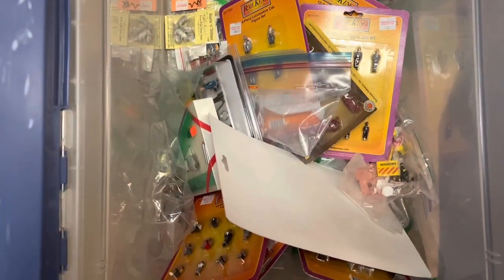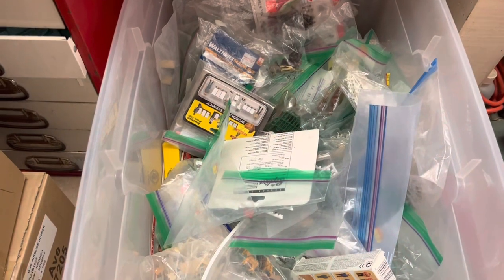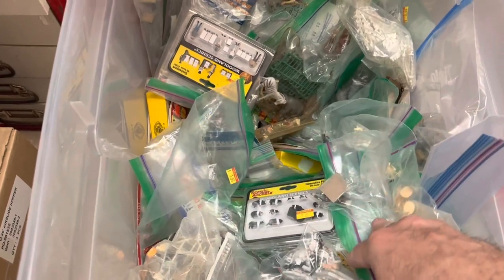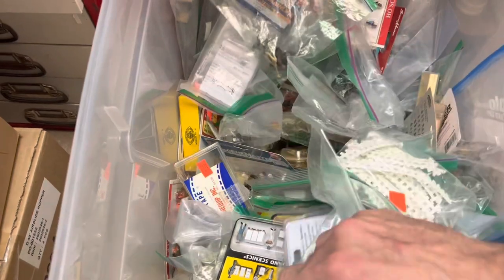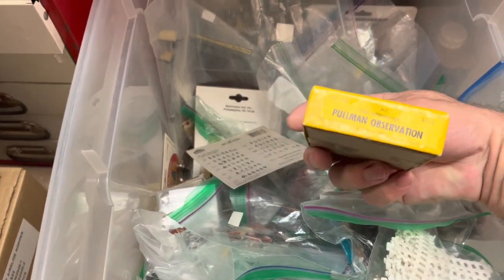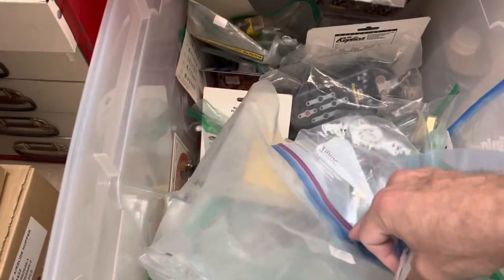So lots of O scale figures. And if you need any HO scale figures or animals, this tub is full of HO scale stuff. I think there might be a little bit of N scale in here as well as some other odds and ends. But what's that? Oh, interior set. Oh, neat. Just anything and everything.